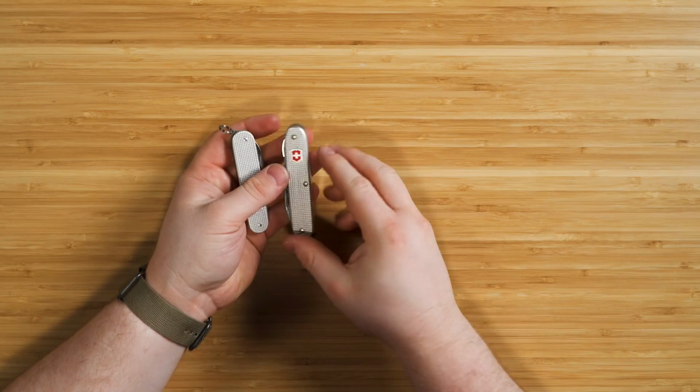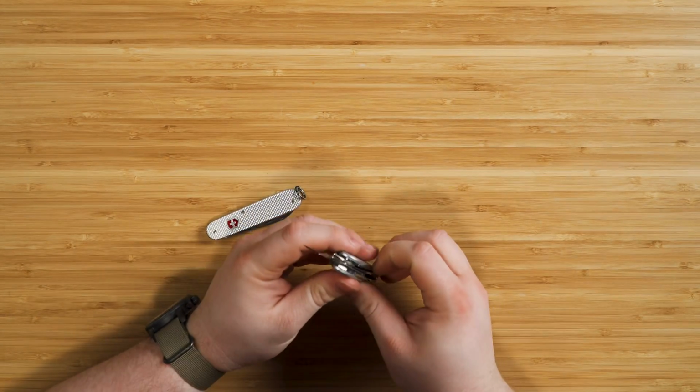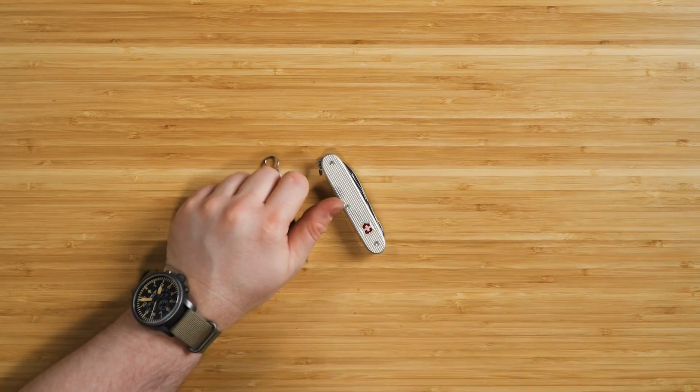But if you are looking for options, you have bigger options like the Pioneer X. It has similar tools, plus you get a pair of scissors, and instead of a nail file, you get a reamer. So similar, just a little more robust, thicker stock, bigger, heavier tool. And if you want to go smaller, I've always got one of these in my pocket. The MiniChamp, but this one's pretty expensive for what it is.